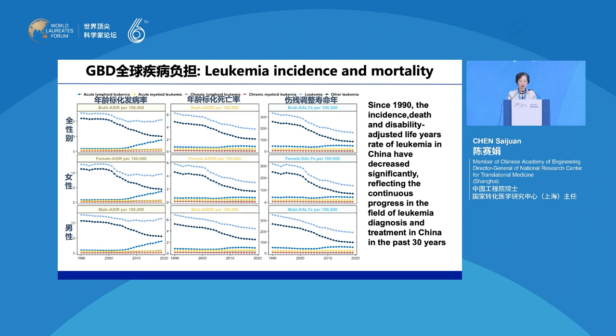Since 1990, the incidence, death, and disability-adjusted life years rate of leukemia in China have decreased significantly, reflecting the continuous progress in the field of leukemia diagnosis and treatment in China in the past 30 years.